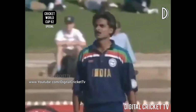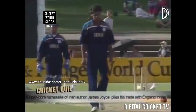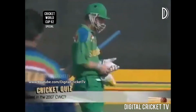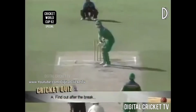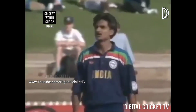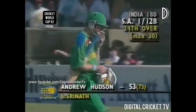Hold in. Well, he's trying to get away and push that one away through the offside field. And while they've managed to manipulate the bowlers, pushing them on the onside and on the offside, so often in this marvellous partnership, on that occasion he tried to play a dead straight ball, square, and this is what happened. The perfect Yorker there from Srinath. He's taken a bit of stick, but gets a little bit of revenge there as he gets rid of Andrew Hudson. South Africa 1 for 128.